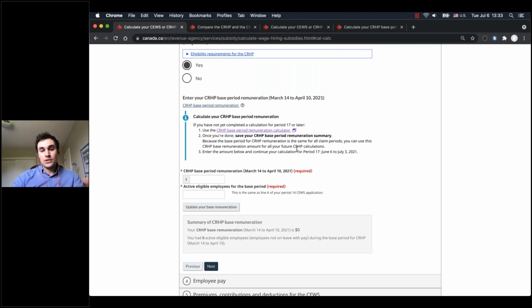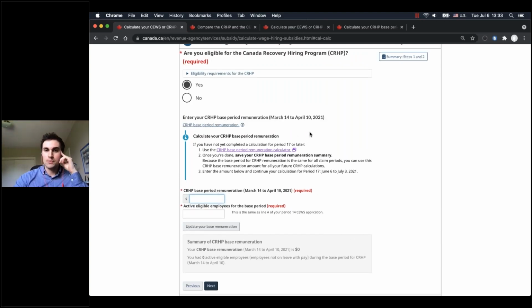After that, you can actually use the same numbers, because the calculation here is for a base period for the CRHP. It's how we're comparing your incremental revenue with the new claim periods. And once you have that March 14th to April 10th information, the base period remuneration and active eligible employees, you can just enter those in these fields in future periods, and hopefully that will go very quickly.